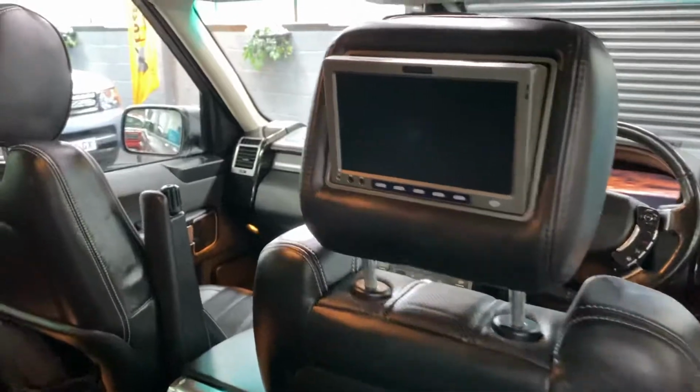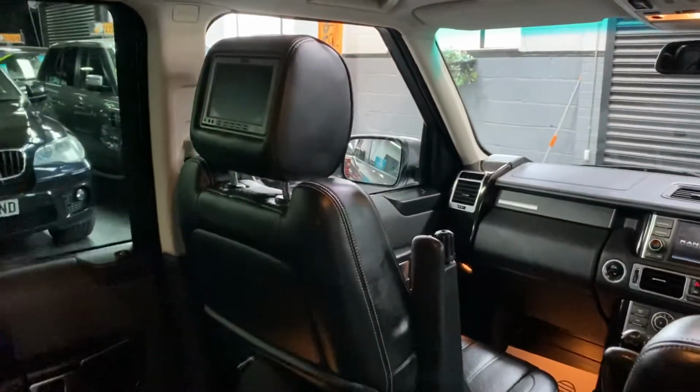Show you in the rear. It's got fitted rubber mats, a nice addition to keep the carpets nice and clean underneath. There's your rear DVDs, which we have checked, and you can see them working on a couple of the pictures that I've taken for the website.